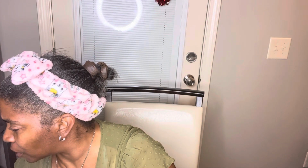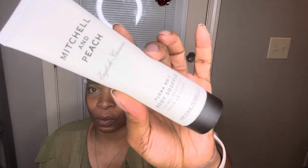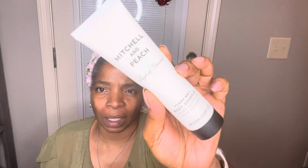Guys, so it got rid of the ashiness that I did have, and it does smell really good. It's not really heavenly Flora number one fragrance featuring rose, ylang, violet, and lavender. So you'll be transported to a blissful garden with every application. It smells like something I haven't smelled before. So yeah. All right, so this came out of Ipsy.